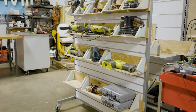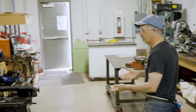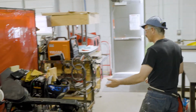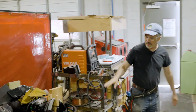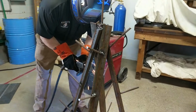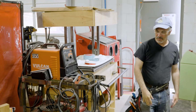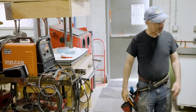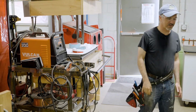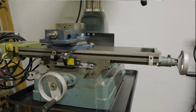This area here is the metal shop area. Metalworking tools, grinders and band saws. We have 4 different kinds of welding: MIG welding, TIG welding, wire feed welding, and stick welding. You've got all the major ones. There's a plasma cutter around here someplace. I think it's out being used. Vertical mill and a metal lathe.